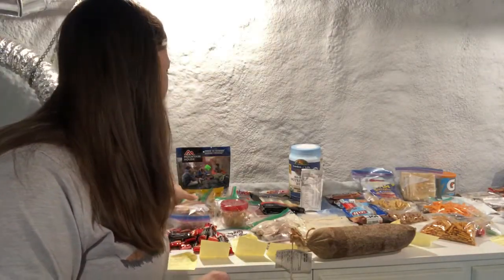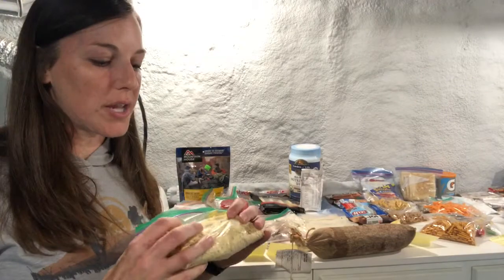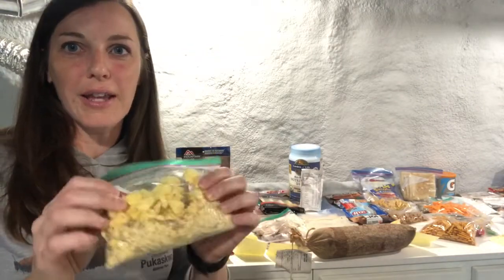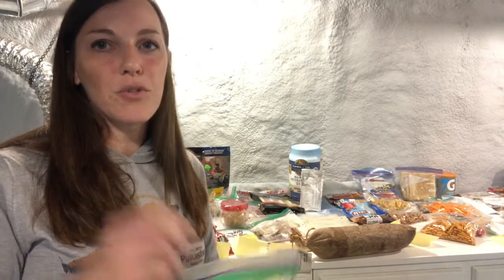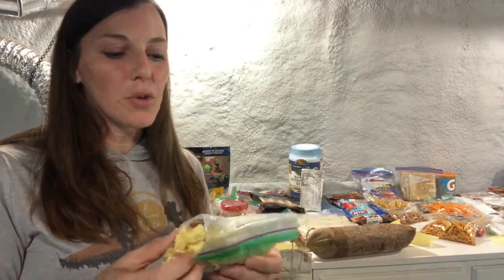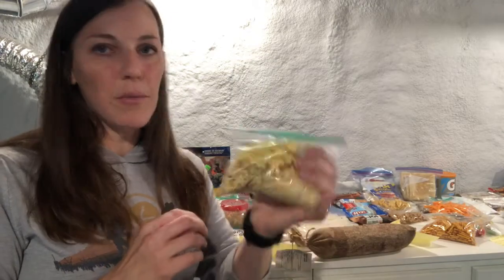So the next thing, we've bought just a can of the eggs and bacon mix from Mountain House. I do recommend if you're going to buy the dehydrated meals, you buy them in the cans. They are a little bit cheaper that way, and then you just measure out how much you want. So this is, I think, a cup, and that will feed both of us.